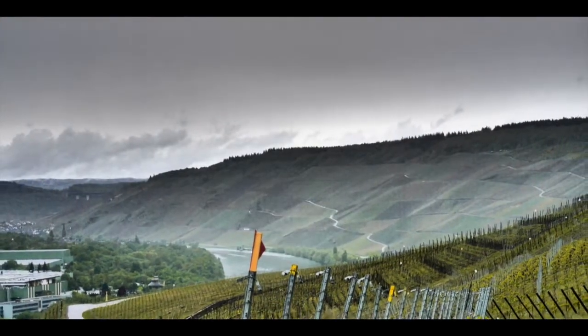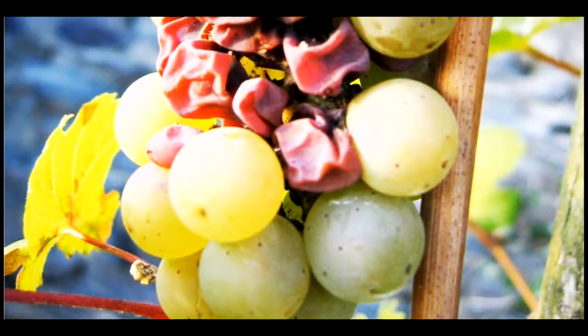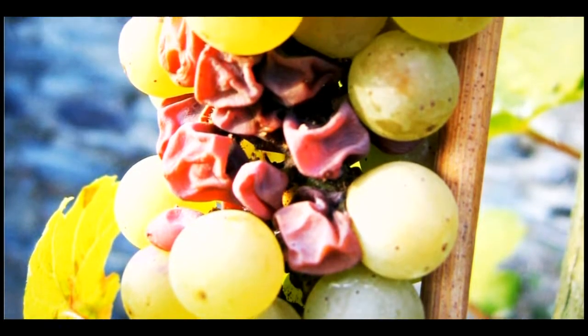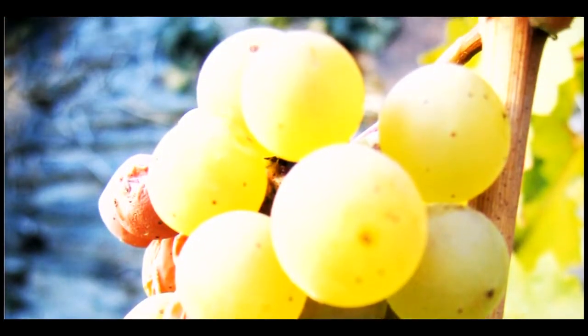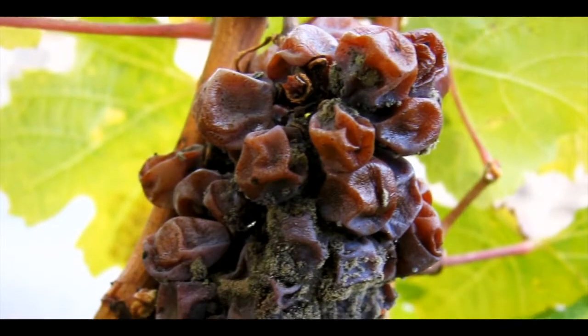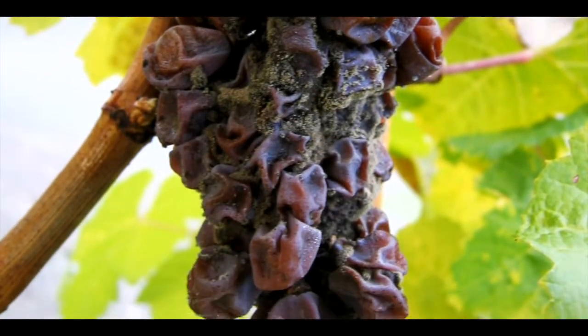So, the Gold Cap category. This category distinguishes itself from the others by the amount of botrytis. Botrytis, the shriveled grapes, comes from a fungus that splits the skin of the berries and makes the grape evaporate water, which causes a concentration of sugar and acidity, obviously, and makes the wine more intense.